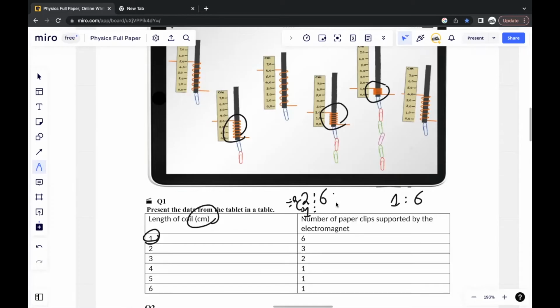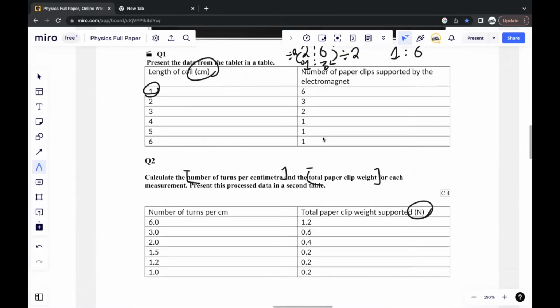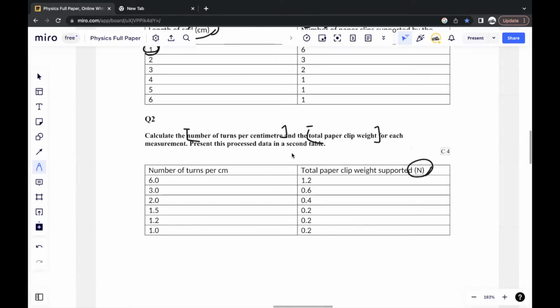And hence you divide this by 2 as well, you get 3. So it's just simple ratio. And if you do that for all of the values, you'll get the different number of turns per cm.